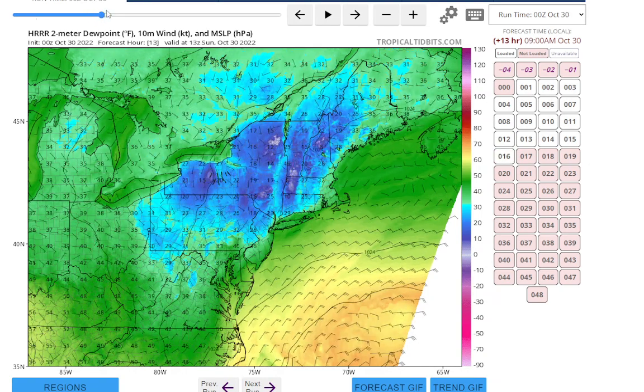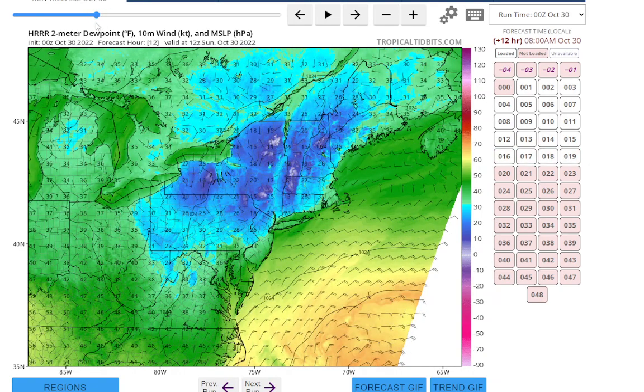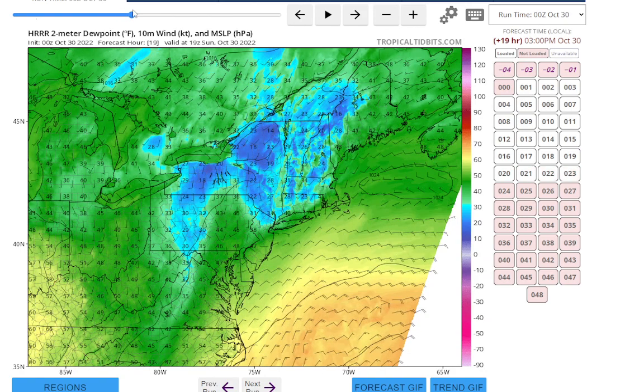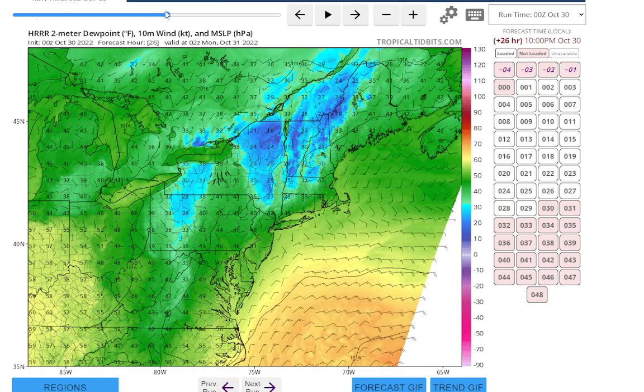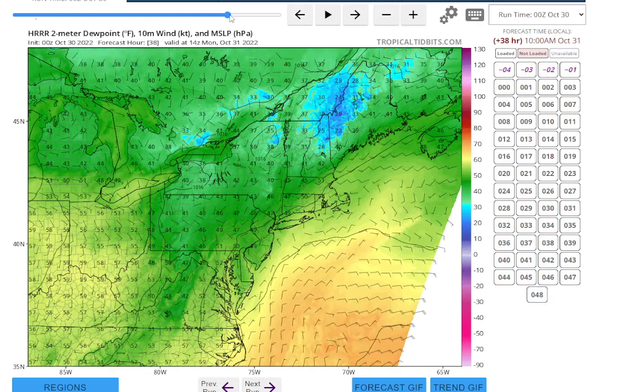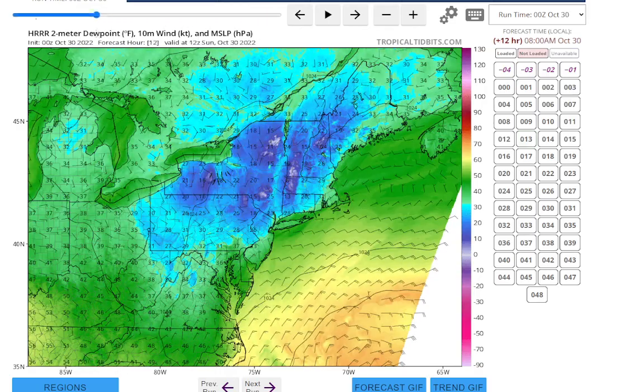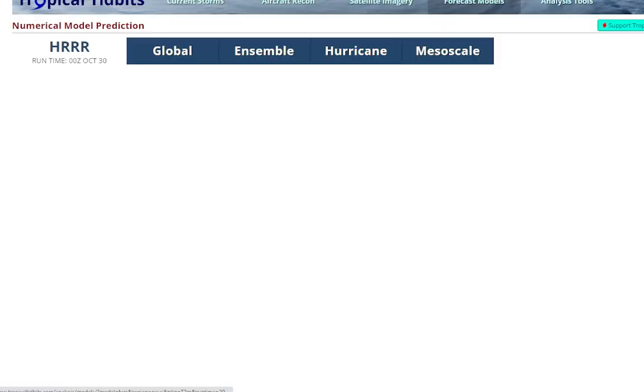So here we go. Dry air in place, east winds, and then they become more northerly throughout the day. We saw that today as well. So dry air remains in place, and things moisten up a little bit when we get to Halloween, but not really all that much, which is why it's going to stay dry as far as the precipitation goes.